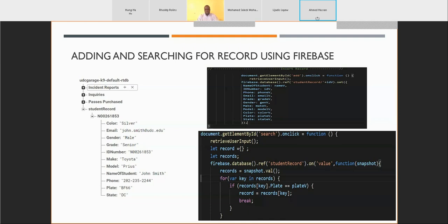The one right below it is what allows me to look up a vehicle using the license plate number. This is a for loop which allows me to loop through the database table called records, and it returns the value which is equal to the plate variable, which returns the record I need based off the license plate number. And on the left side here, this is how it would look on Firebase. This is what I would see on the Firebase side.